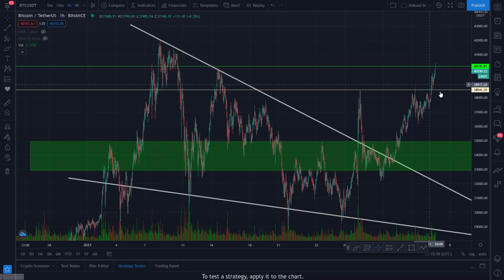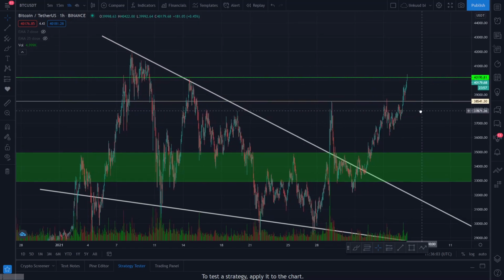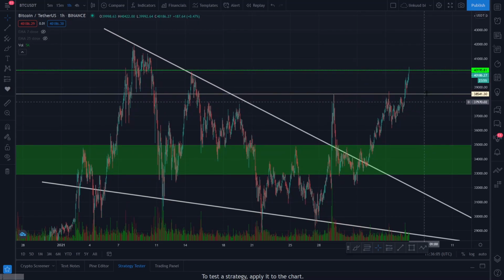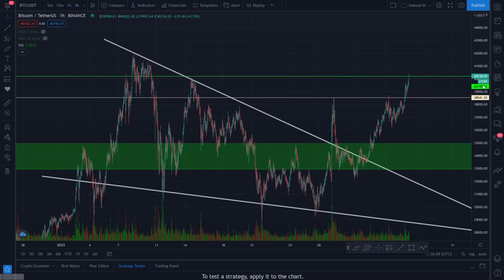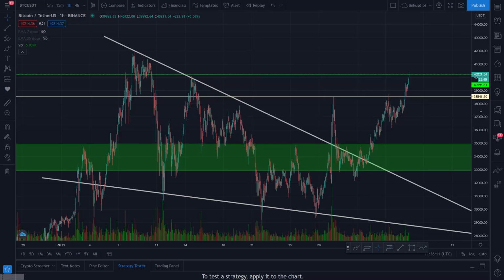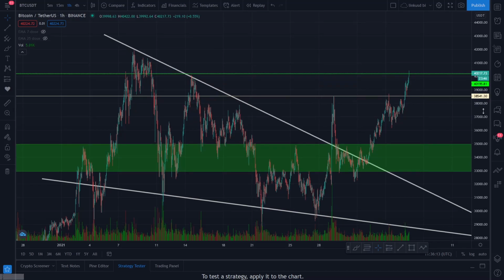So right now it's quite crucial for Bitcoin, but I wasn't really anticipating this breakout on Bitcoin, and I was scratching my head as to why it's actually broke out, and I think I've discovered it. I'll show you that in a second on the Bitcoin dominance chart. So what's Bitcoin doing right now? Where's it going to go? Where's the price targets for Bitcoin?